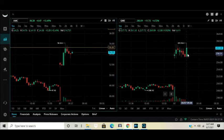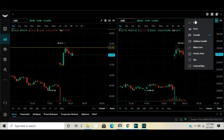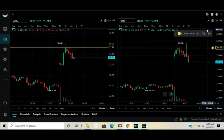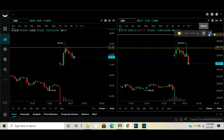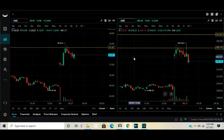GME going on a nice run up to 261.50. We're going to set our first level for GME. This is going to be our first level of resistance right here. Now we're going to see if we can pop it up here to 264. AMC and GME, first 8 minutes of trading: AMC up 12%, GME up 3.1%.